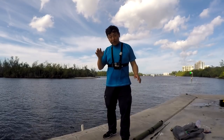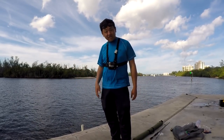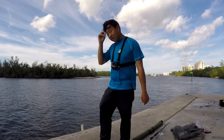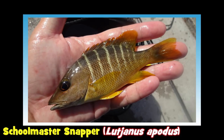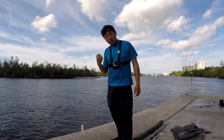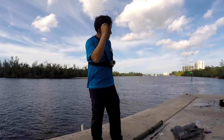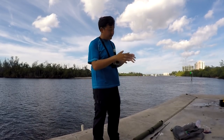Now, don't take me wrong, I love catching snappers, and I would love to catch some dinner. Just for you guys to have an idea, I caught a few more species while doing that. I got some pinfish, the Lagodon rhomboides, right? Even got a few schoolmaster snapper, the Lutjanus apodus. But when you see them long fish start cruising, you know what time it is, folks. It is mojarra time.